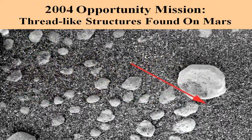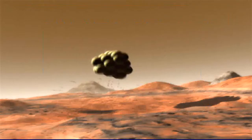But here's a picture taken by the most recent 2004 Opportunity mission. As you look in this picture, you can see these strands of fiber-like material. So maybe that is evidence of some type of textile material from some ancient intelligent life that resides on Mars. Or maybe it's just a piece of the balloons that were used to help soften the blow when Opportunity landed on Mars. In fact, that's what it is. So those are strands of intelligent life material, but it came from Earth.